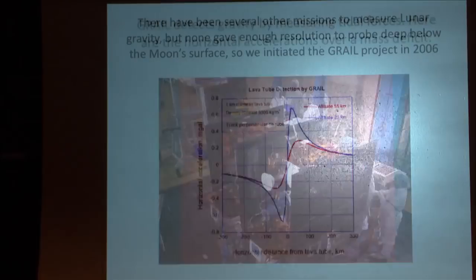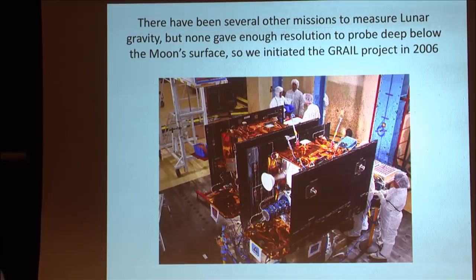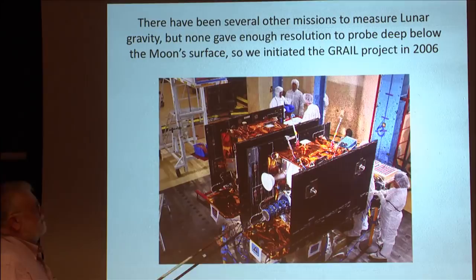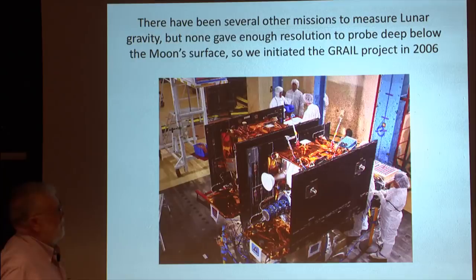Here's what the spacecraft looked like. They're about the size of a dishwasher. There are two of them, A and B, or they were named Ebb and Flow by some high school students in Montana. We had a competition. We have an outreach program. And they're put together at Lockheed. These horns are the horns that send signals between the two spacecraft.